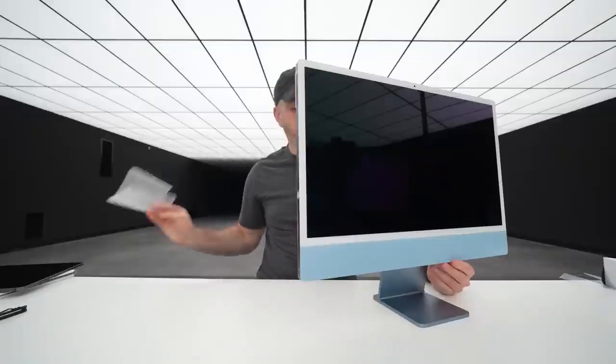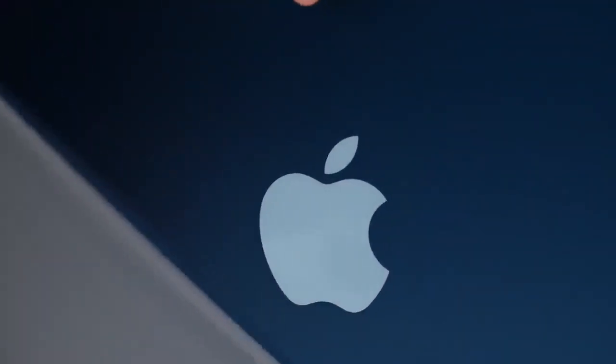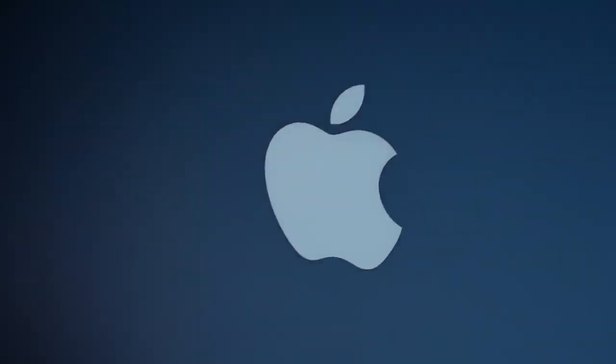I don't know exactly what that was protecting. And then I got more plastic over here. And now we see the true blue coloring. That's a very nice blue. You know what? I can get behind that blue. That is a dark, deep blue.